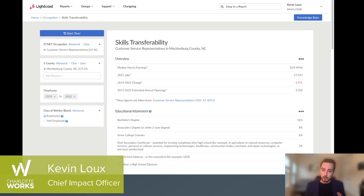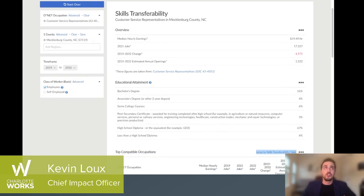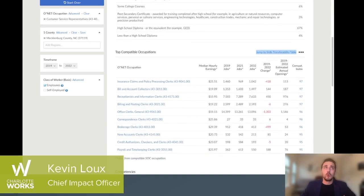Because that's the other part of this, which is roles will develop skills for individuals. So even if you don't come in with every skill to do a role, over time, through experience, you will learn and grow into the most utilized skills for that role. You can see the breakdown of this position, the average hourly earnings, the education breakdown. And this is what I really want to focus on here, which is what are those top compatible occupations? This is what we're talking about, which is you'll see insurance claims and processing clerks is 97% compatible with a customer service representative.